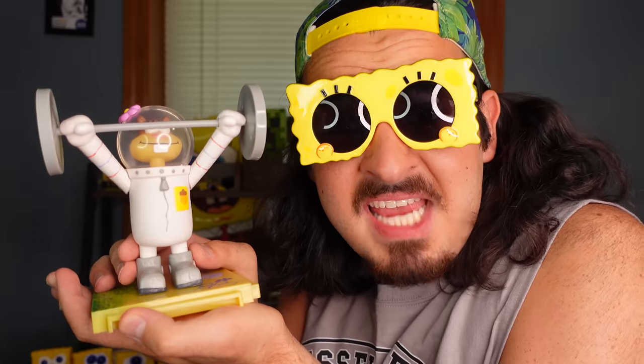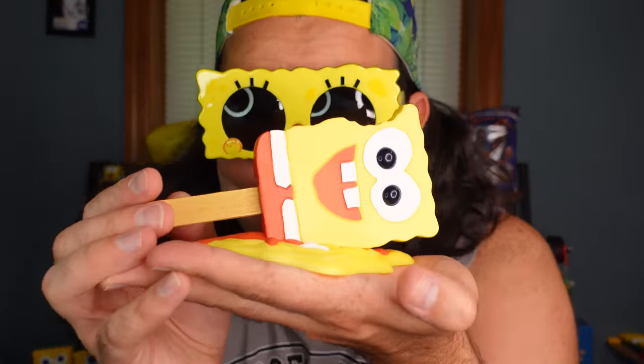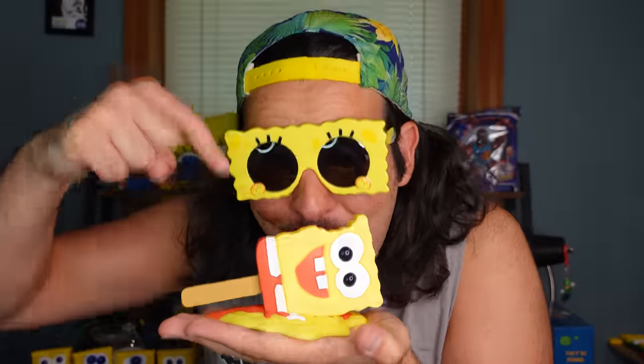Just a quick recap of what we got. The Muscle Beach t-shirt, Sandy Cheeks lifting weights, the SpongeBob beach towel, the Goo Lagoon pin, the cup and the bendy straw, and my favorite, the melting SpongeBob Popsicle vinyl figure. This is so cool.